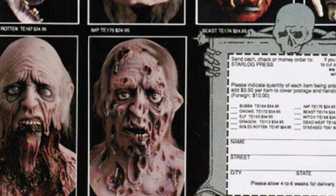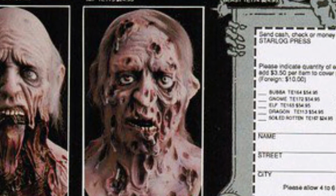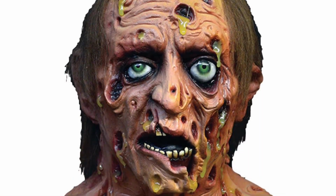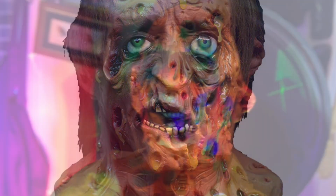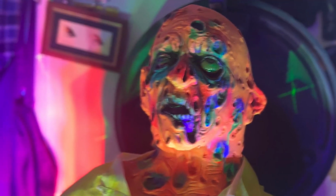Another fun fact is that the sculpt actually originates from a Distortions mask called Diseased, meaning that this sculpt actually dates back to 1988 or 1989. If anybody knows it for certain, I'd love to know. It's also one of the masks on my to-get list.